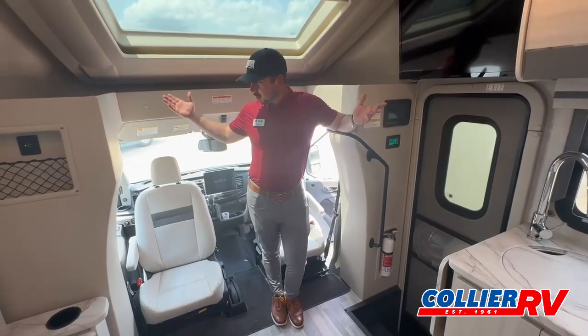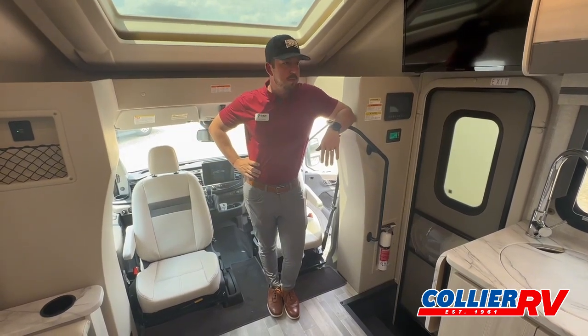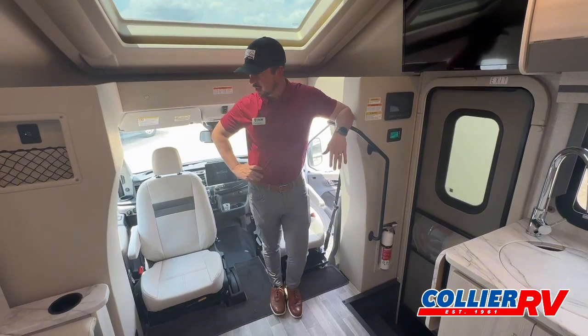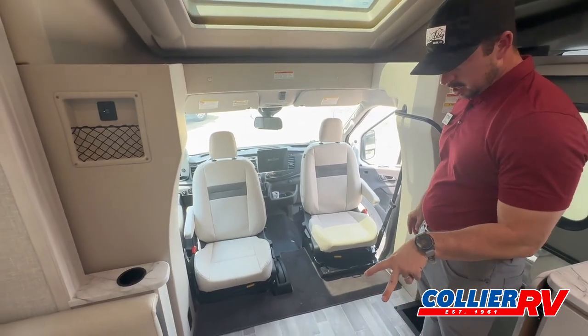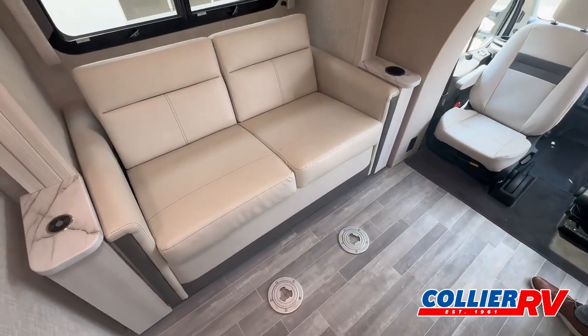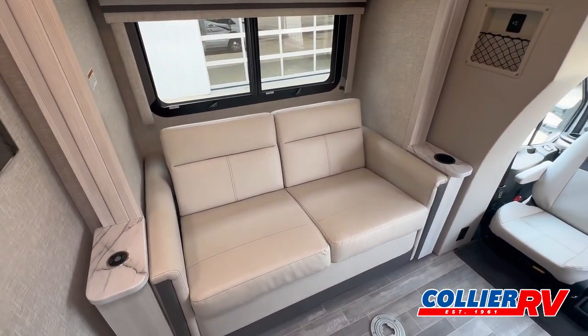Okay, so now we're inside of the 24 KB Compass all-wheel drive. This is our most popular floor plan by a large margin. I think there's a lot of value in this guy, and as you can see, we've got the 2 chairs spun around to kind of maximize our space here. You've also got 2 brackets in the floorboard right here that are going to open up, and this will be kind of your kitchen space. So nice jackknife sofa right there if you want to bring the kiddos with you or just make a really fancy dog bed.